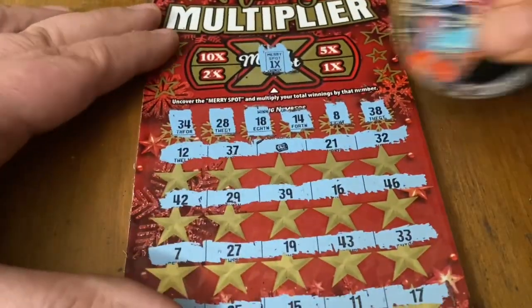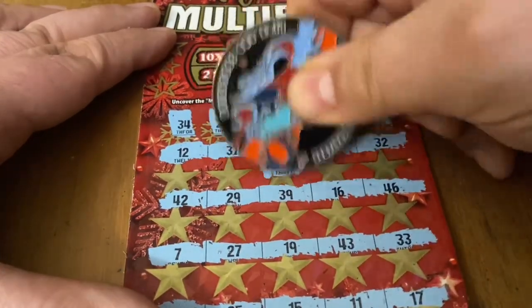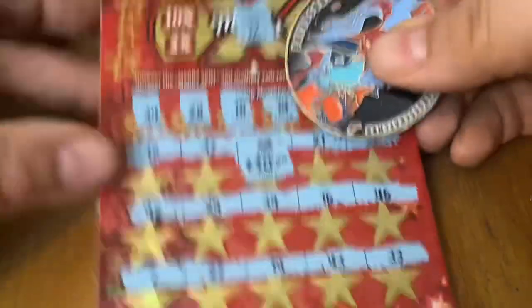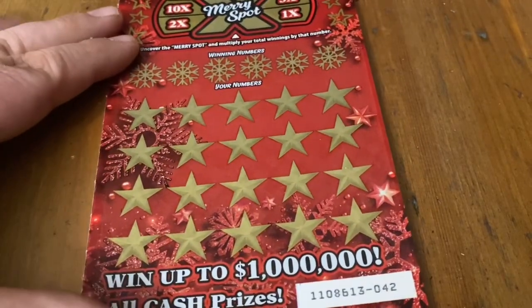1x with one money roll. 4. Hey, $30 win. I can't poo-poo that. That's actually pretty nice. All right, so we're up to 50, half back. Merry Multiplier saving the day there. Let's see if we can get back-to-back wins. Ticket 42.